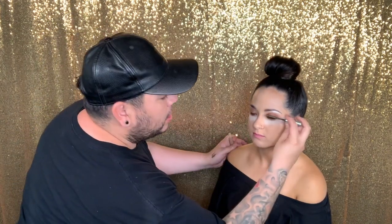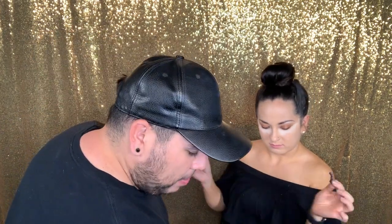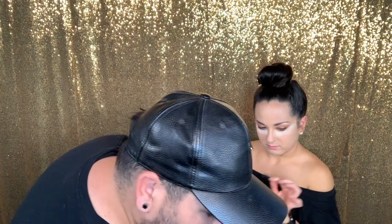Another thing I like to do is go in with just a clear brow gel and just comb the brows in place. You'll see in one of my videos also about lashes, I like to let the glue dry and then I apply them to the eyelid. So sometimes I'll set them down for a second and then I'll go through with my bronzer just to bronze them up real quick.